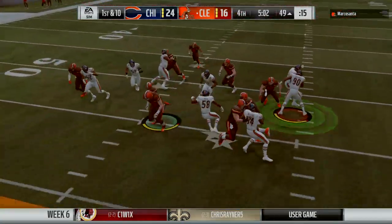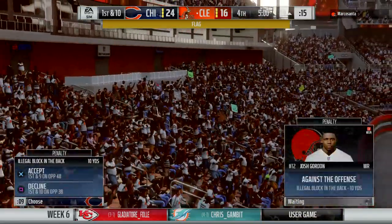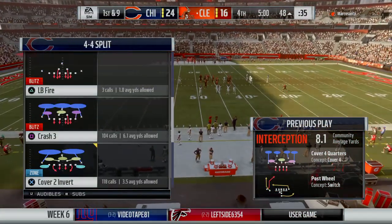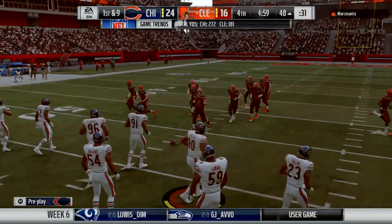Here's Johnson. He's been busy this afternoon. And he's going to be taken down here with a penalty flag on the field. So a decent gain, but all for naught on the penalty. It's too bad, isn't it? They were feeling pretty good about it. The only people celebrating, the guys who just gave up that play.